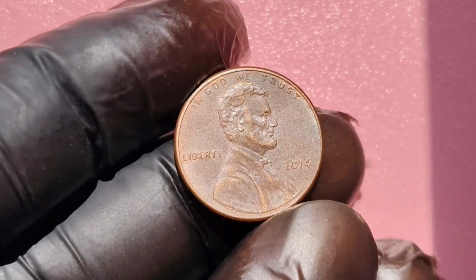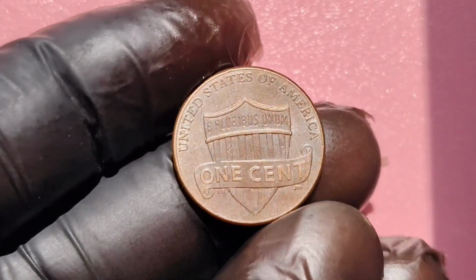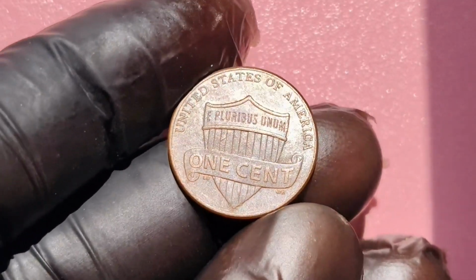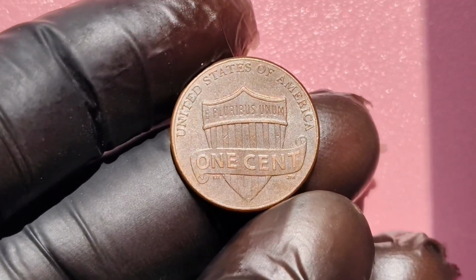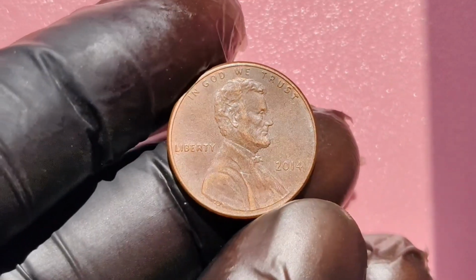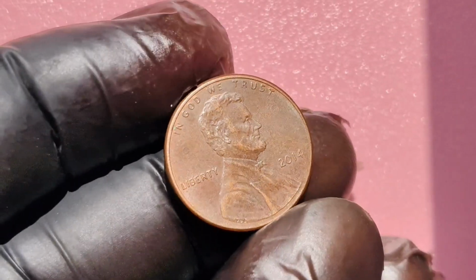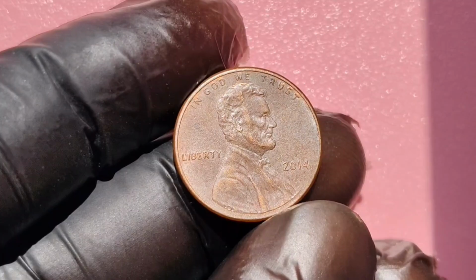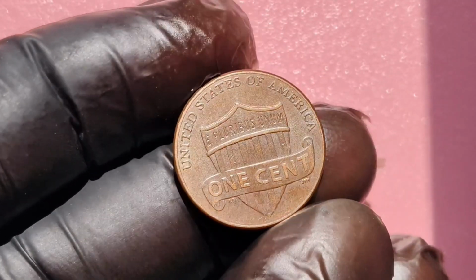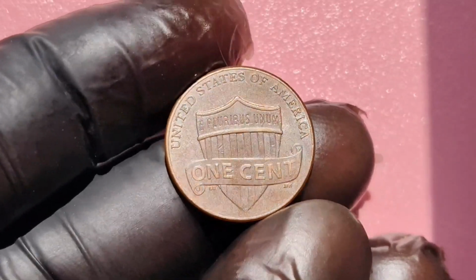Now, let's talk about the value of the 2014 D Mint-marked Lincoln penny. While most pennies from this year may not be worth much more than face value, there are some rare varieties that can fetch a pretty penny, pun intended. One such variety is the 2014 D Double Die penny, which features a noticeable doubling of the inscriptions on the coin. These double die pennies are highly sought after by collectors and can be worth thousands of dollars depending on their condition.